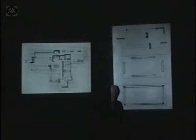So having gotten rid of these corners, he has a whole totally new way of providing support for roof forms that you see in the upper part.